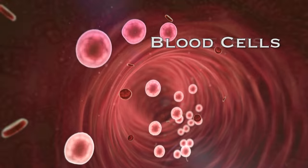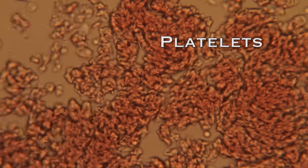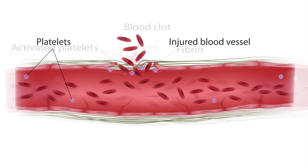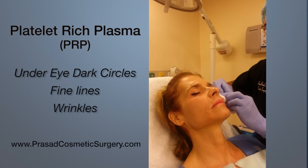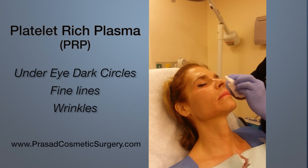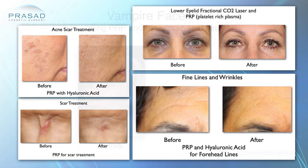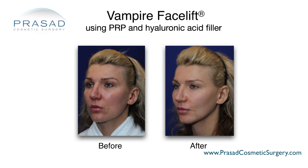Now, the cells and the growth factors actually stimulate collagen, stimulate blood supply, and have a remarkable effect on improving skin quality. So we actually use platelet-rich plasma in multiple applications all over the body, including acne scars and wrinkles and for scars in general. And so it's a remarkable, versatile application of this product.